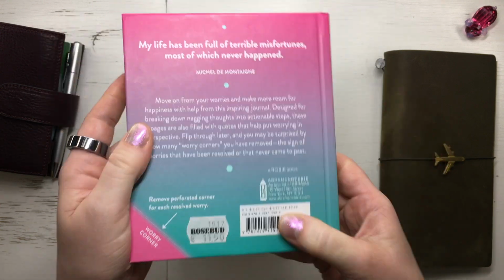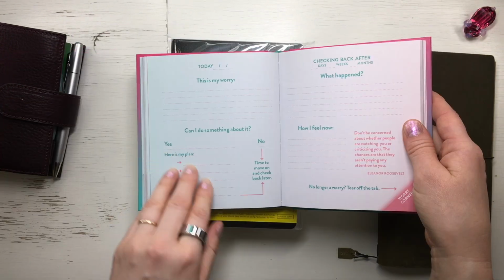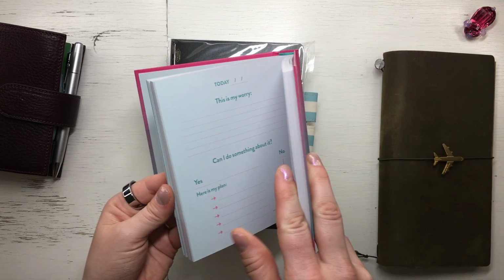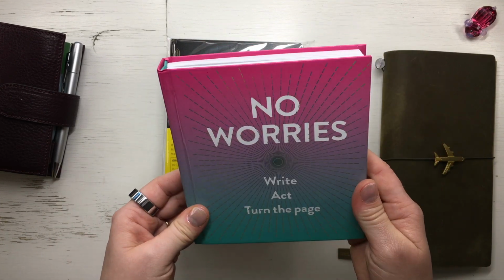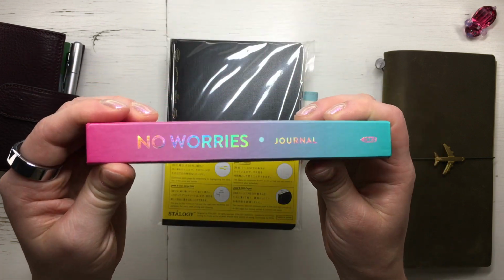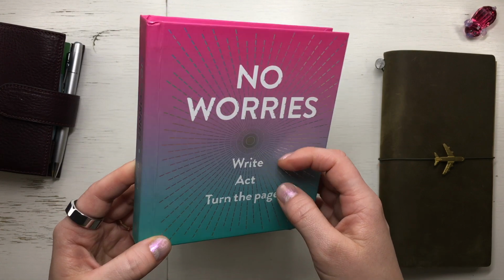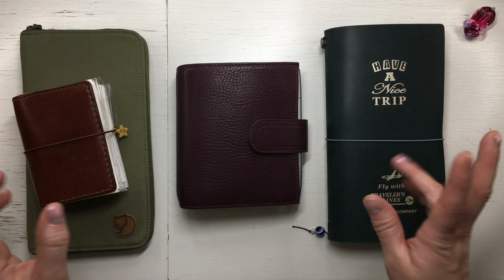And then this, I don't know if I have shown this before. I have had this for years, but I don't remember to use it when I have a worry. You're supposed to write your worry here and think about if you can do something about it, and then check back later what happened. I have written a few worries here and checked back later. It's beautiful and I would like to use it, but I don't remember to use it when I have worries. Maybe this should be on my bedside table also, because that's the time when you are worrying, when you're trying to fall asleep, right?